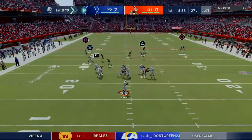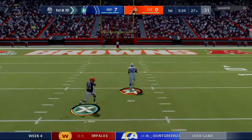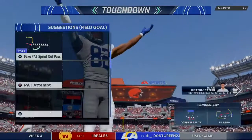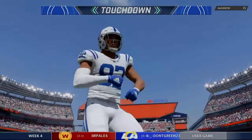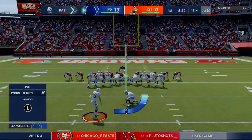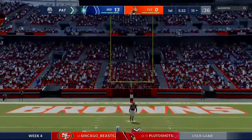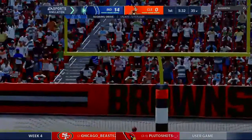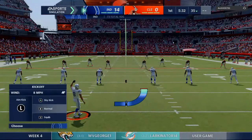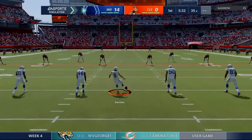On play action, they'll throw. He's going to launch this thing way downfield. And that's caught inside the 30. Touchdown, Indianapolis. A big play there. His 4th touchdown on the year. And the Colts strike quickly here for 6 points. And it's good, and they have jumped out here to a quick 14-0 first quarter lead. 14. Browns, nothing. Sanchez now, he'll kick it away following the touchdown.